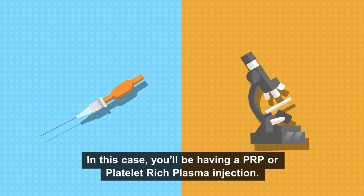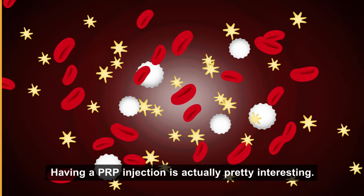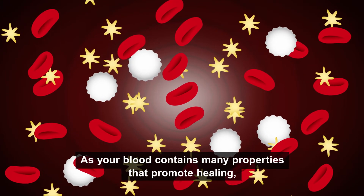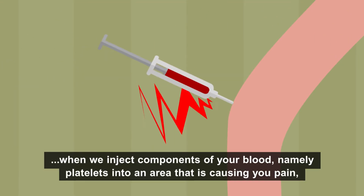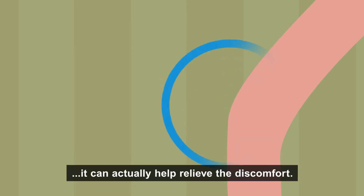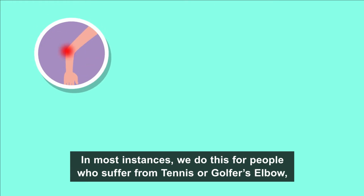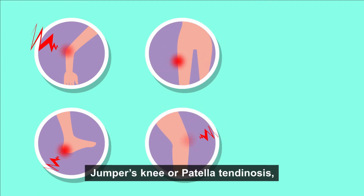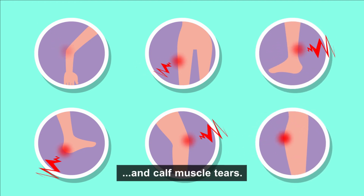In this case, you'll be having a PRP or platelet-rich plasma injection. Having a PRP injection is actually pretty interesting, as your blood contains many properties that promote healing. When we inject components of your blood, namely platelets, into an area that is causing you pain, it can actually help relieve the discomfort. In most instances, we do this for people who suffer from tennis or golfer's elbow, plantar fasciitis, hamstring tears, jumper's knee or patella tendinosis, Achilles tendinopathy, and calf muscle tears.